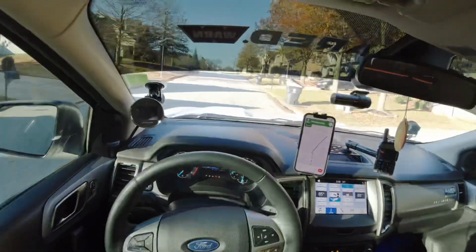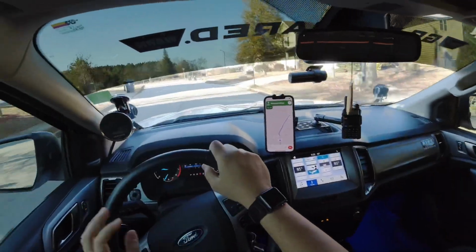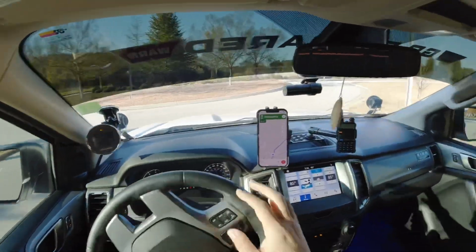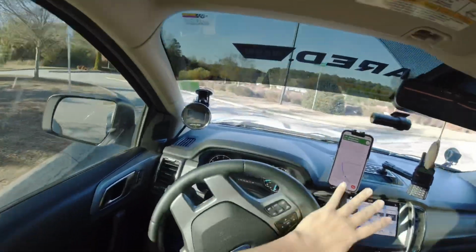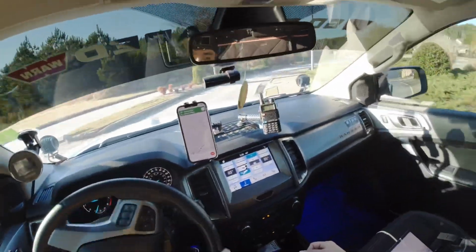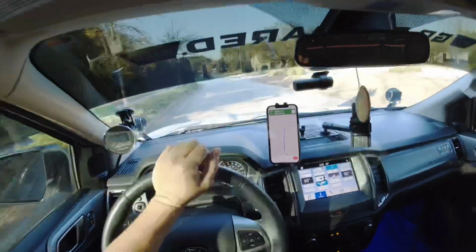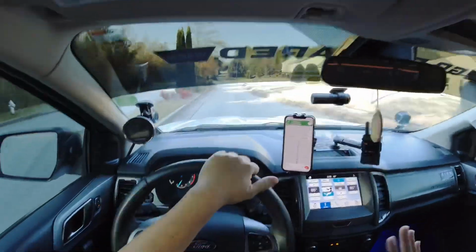What is going on? It is a cold, frigid day here in Georgia, and we actually got some snow last night, some flurries. But as you can tell, there's really nothing on the ground. It was just kind of passing through. But it is a milestone when it comes to ownership of a vehicle. We are at a quarter of 100,000 miles, and that is 25,000 miles on the odometer. And we're at like 24,708 miles.